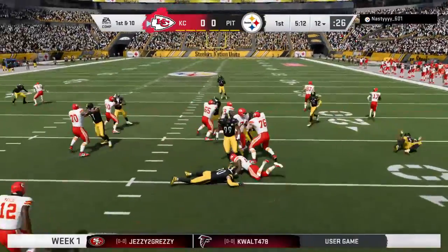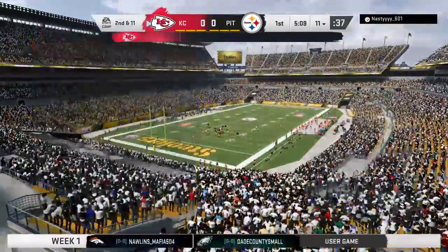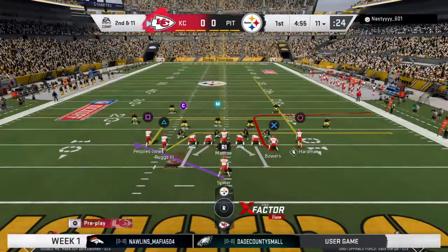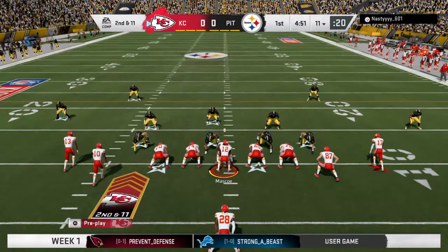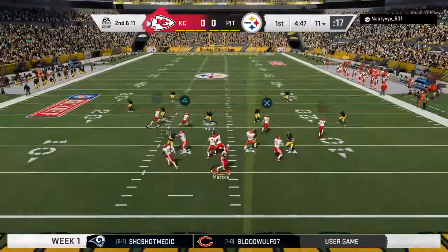The drive starts with a give to Spiller, and he is met in his tracks behind the line of scrimmage. It's a loss of a yard there, and it's 2nd down. After the loss to start out, here's 2nd and 11.